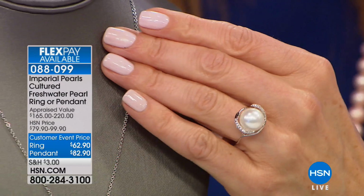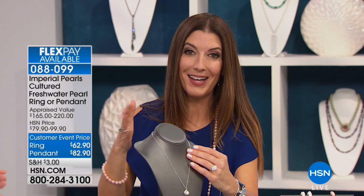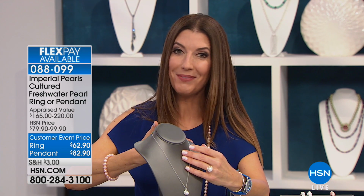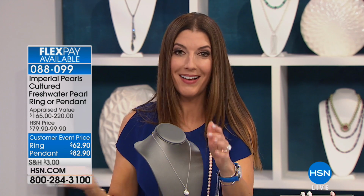You get that beautiful look of a pea in a pod. This is a very popular design for expectant moms or someone you love. Also, a pearl is one of a kind. No two will be exactly alike. I'm sure Josh can speak to that. You've seen thousands of pearls, so it is a perfect gift for someone who's one of a kind.